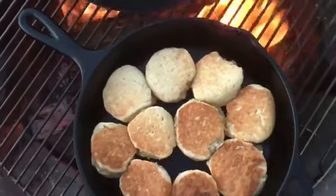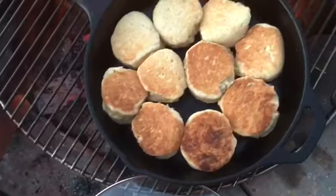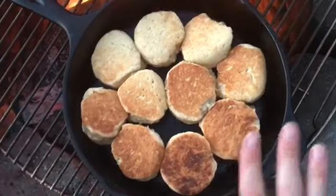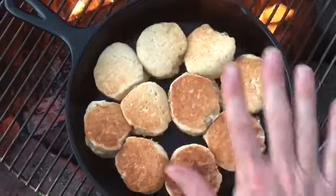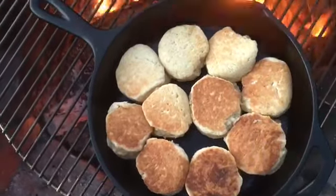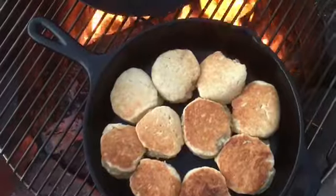All right, I'm going to get this sausage going. These are just about done. That's what I wanted first, and just set to the side so that I don't have to worry about it. And if you burn them, it's okay. Like I'm always telling you, sometimes you got to burn it to learn it.